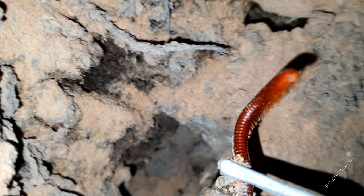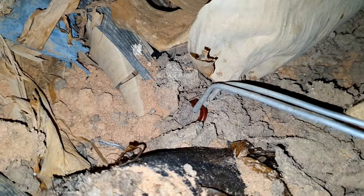See here, from the horse. Wow, it's a challenge to catch him. Get them together in the hole. Oh my god, it's another one. Guys, here.